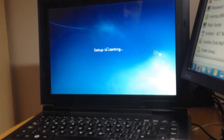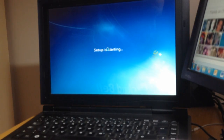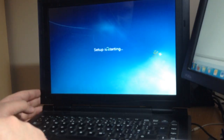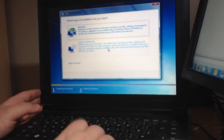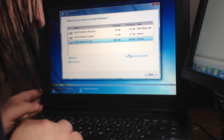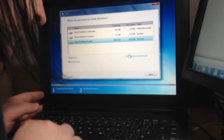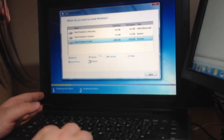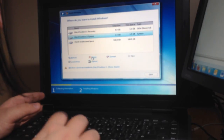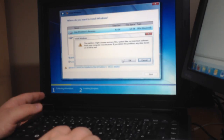Now, normally I would not recommend this, but I think what I'm going to do here is actually delete the recovery partition due to the virus. And to be honest, all these partitions are doing is just taking up space. So I'm just going to delete all this lot and just have one big partition, as it's only a 120GB hard disk.